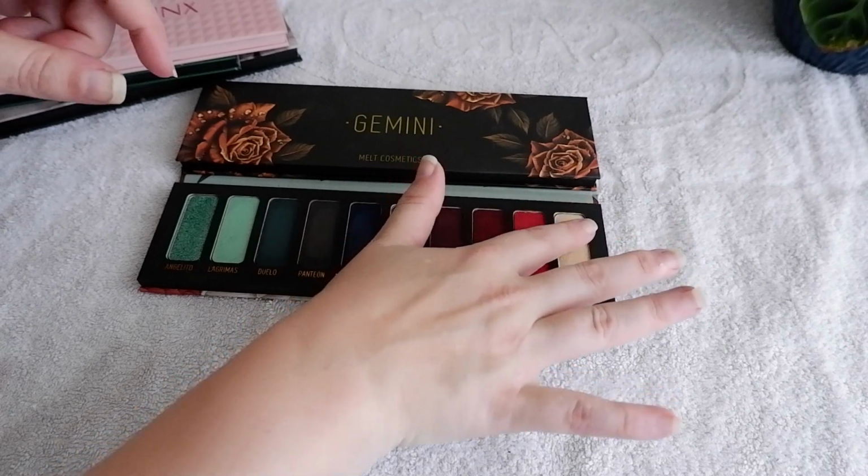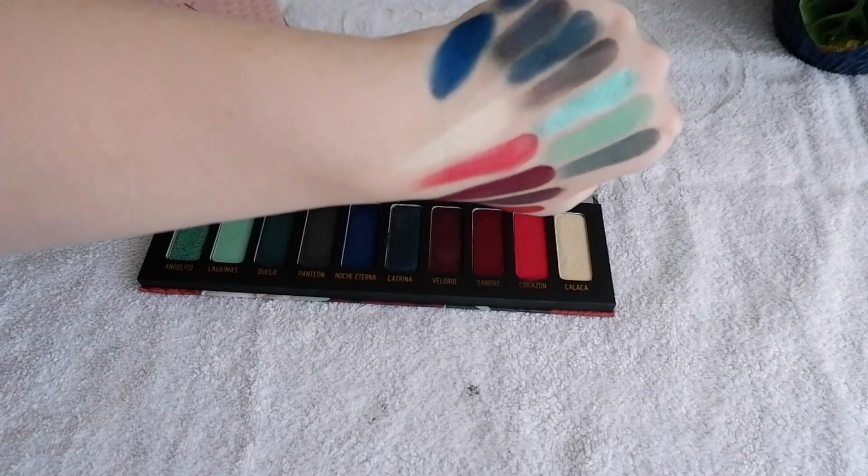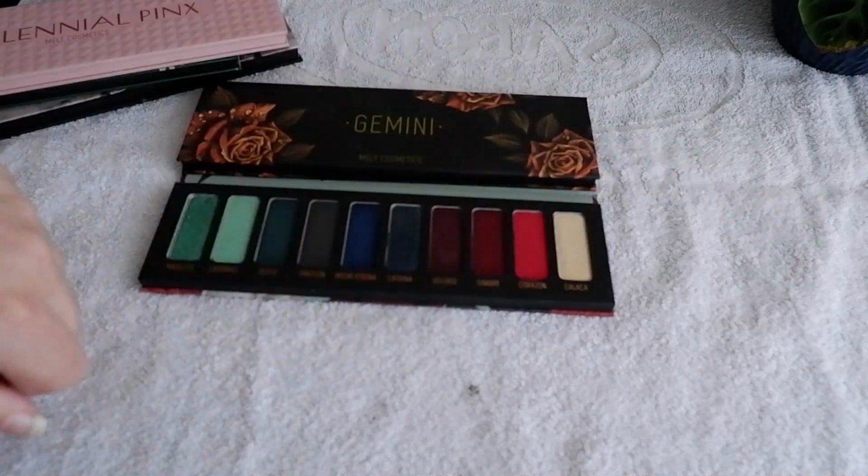And then the final shade, the least interesting shade in the palette, if you were to ask me, but it is a nice all-rounder that can go with a lot of these shades for sure.